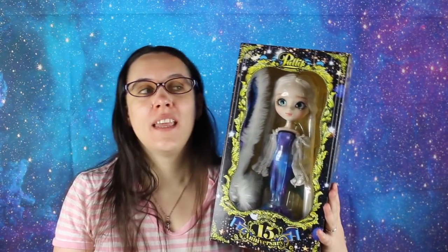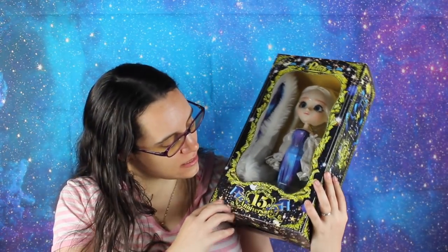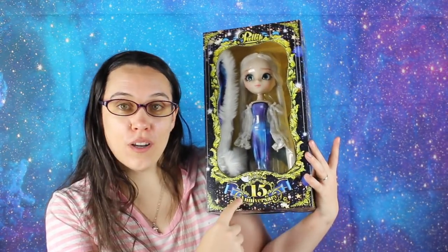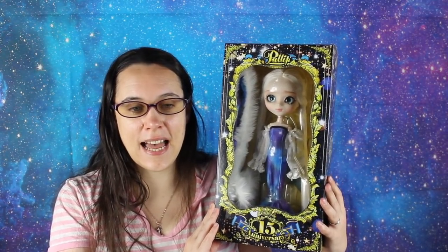Today I have with me la Pullip Étoile, who is the Pullip from the 15th anniversary. I think it says here 15th anniversary on the box. And I got her at the 15th anniversary event in Yokohama. They had this big museum, as you have seen.